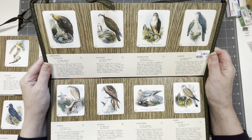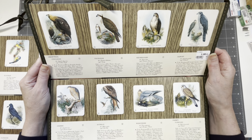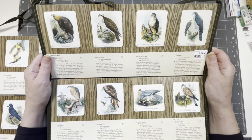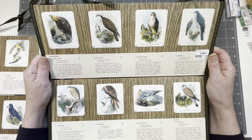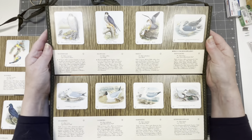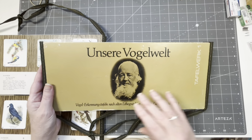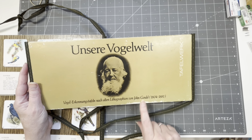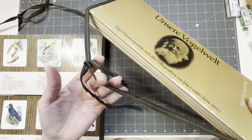I don't know. You could make it into a cover. You could try to, I don't think you can remove these. But they were just too interesting to pass up, right? I've never seen it. And they're just gorgeous. Really nice images as well. The images are from John Gould, who lived to be, well, old. Isn't that cool? Never seen it.